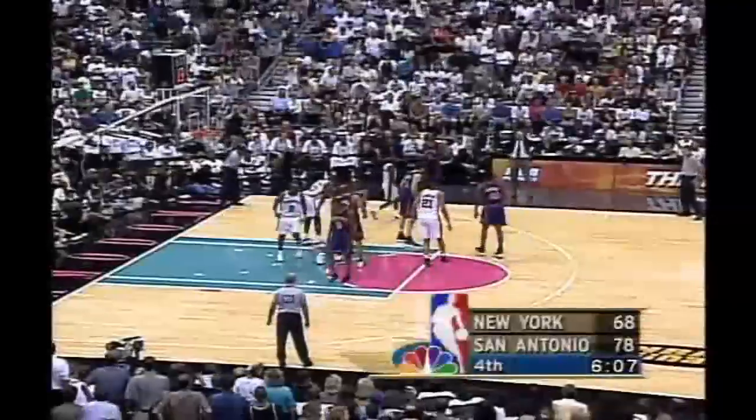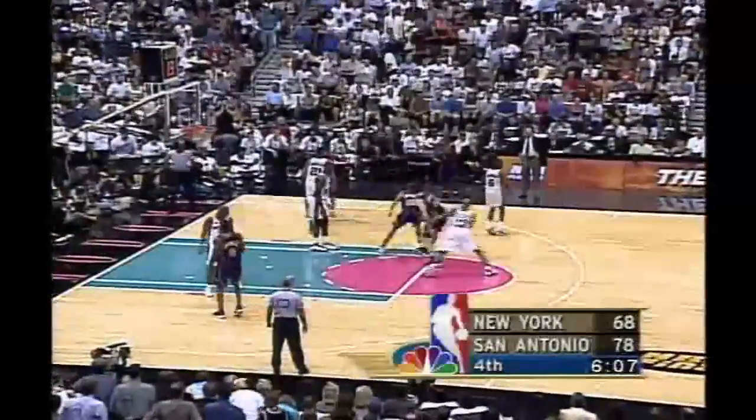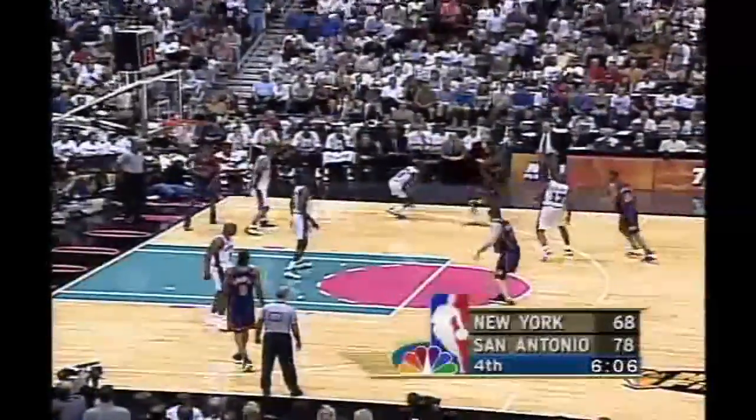David Robinson is playing Dudley, so he can come over and give help. That's what I talked about when you're playing 4-on-5 offensively right now. Dudley's got to get to that offensive board because he's not a primary player. Maybe get a tip in. The Knicks, trailing by 10, have shot 1 for 9 so far in the 4th. Both of these teams are such terrific defensive teams. The Spurs do it with shot blocking.